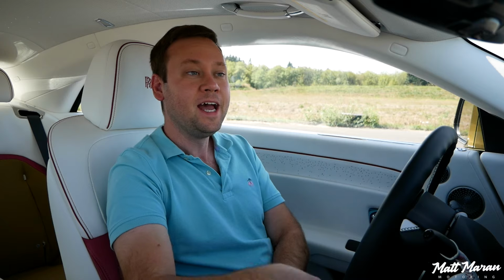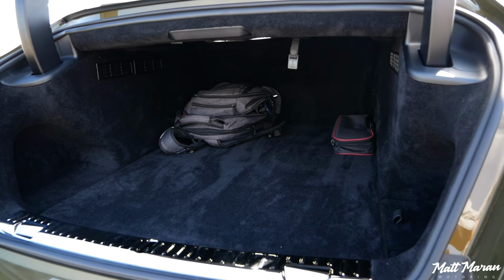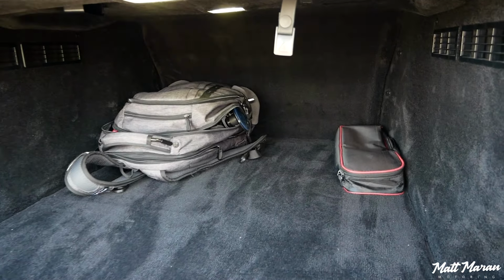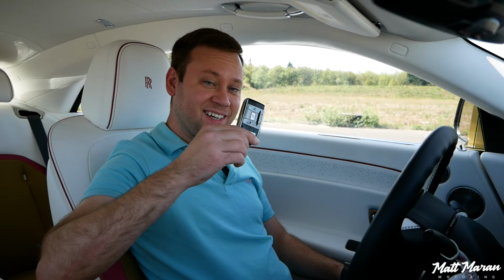And then the trunk space here in the Spectre is also surprisingly large. Yes, this is a large vehicle, of course, but it's a coupe with a giant back seat. And so I thought it'd be a little more limited, but you can see it's a very long space. It's not super wide, but you can easily fit very large suitcases in there, no problem. And so, yeah, overall, I'm actually pretty impressed. This is a really practical vehicle as far as coupes go, just thanks to its sheer size. But let's turn it on and go for a drive.